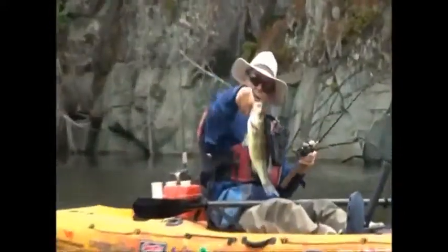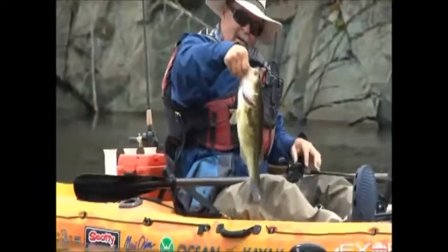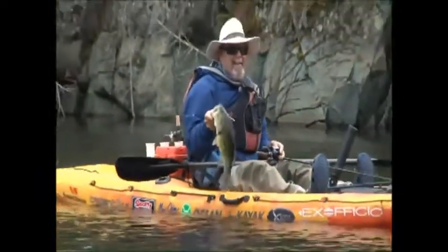It's a great kayaking place. The other day we had over 100 pike. Today we had smallmouth, largemouth. You couldn't ask for more.